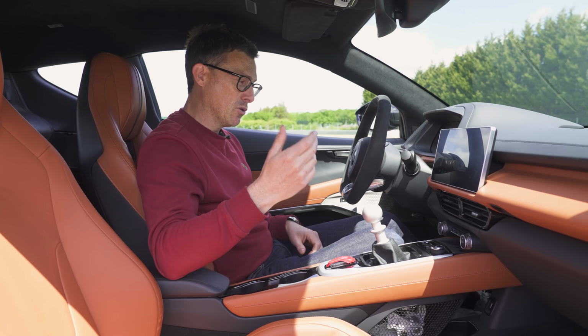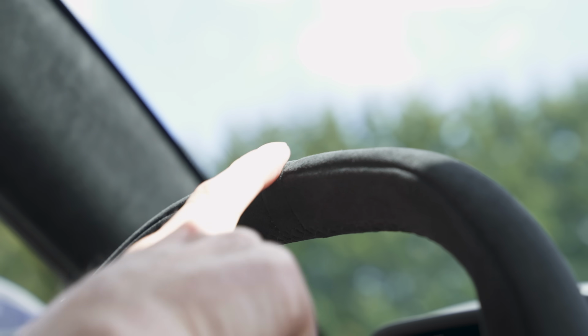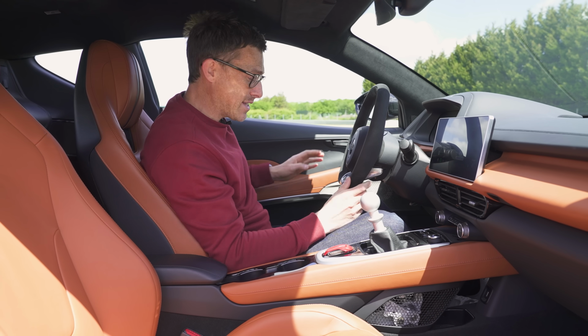Really impressed with that. I'm also impressed with the feel of the materials, like Alcantara on the steering wheel. They can have leather, got a little center stripe there, which you can have in different colors, which is ideal if you're on track a lot. Yeah, it just feels really nice, and it's practical as well.